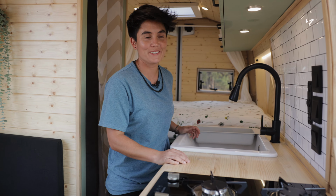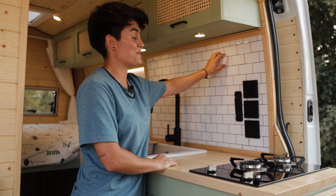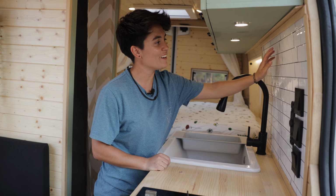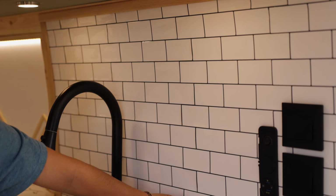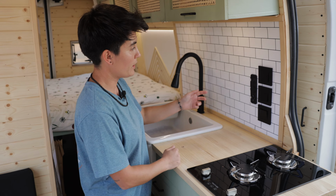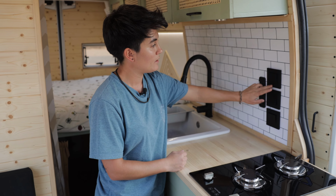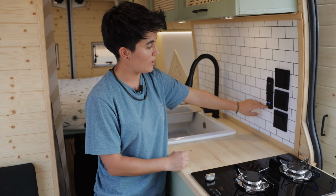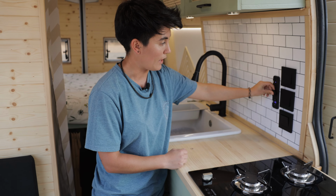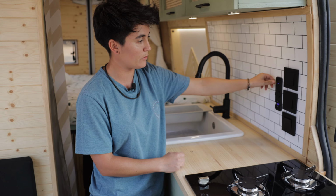Because weight is important in campervans, we chose sticky tiles, 3D printed ones, rather than normal tiles. They look like real tiles, but they are much easier to clean, and as I said, they keep the van much lighter. So here we have 3 light switches for different lights around the van. And then we have 2 USB ports plus a 12V one that you could plug in your laptop or your camera, and here to charge your phone.